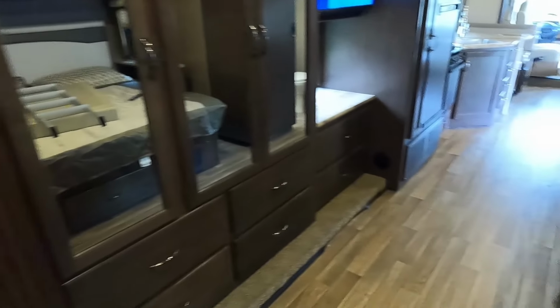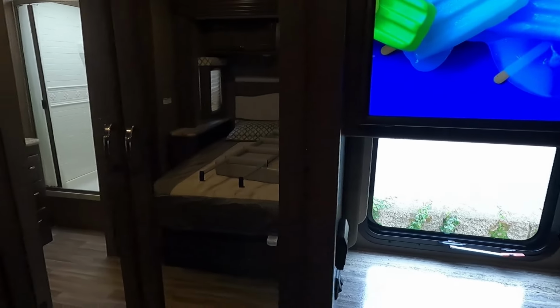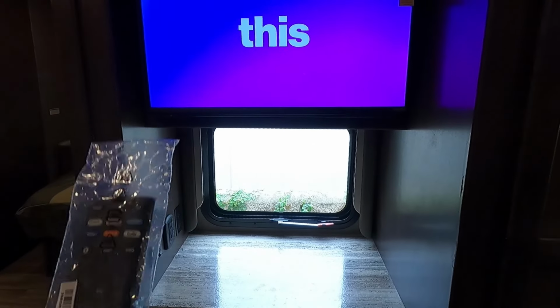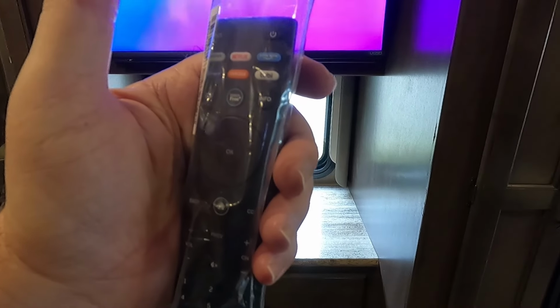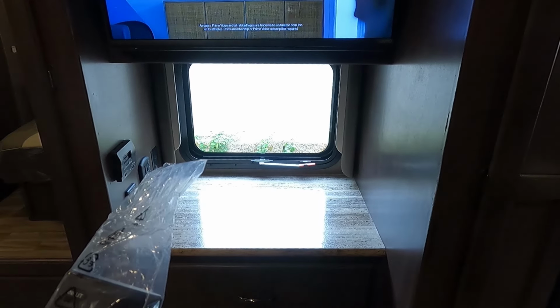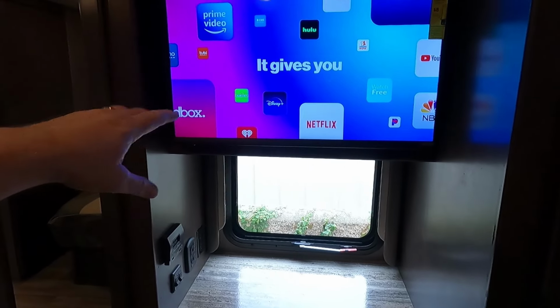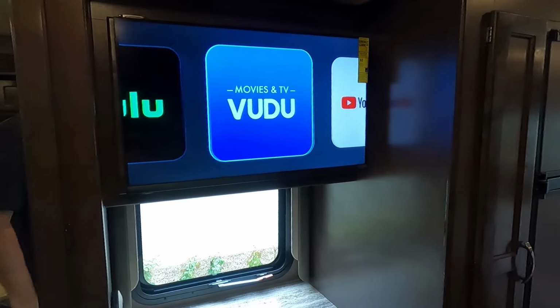There is a lot of storage in this motorhome, all over the place. Storage here, storage there, storage everywhere. You have a brand new TV in the bedroom. This is a Vizio Smart TV. There were some artifacts in the original TV. So it has the smart apps: Netflix, Amazon Prime, Disney Plus. So it's a smart TV. When you go to the campground and you hook up to the Wi-Fi, then you can stream your entertainment.